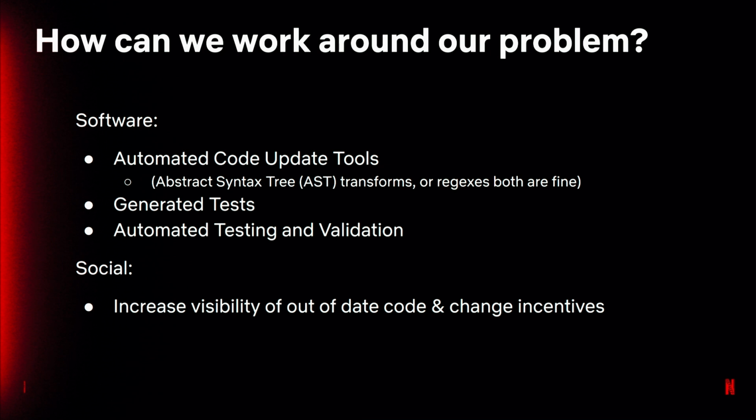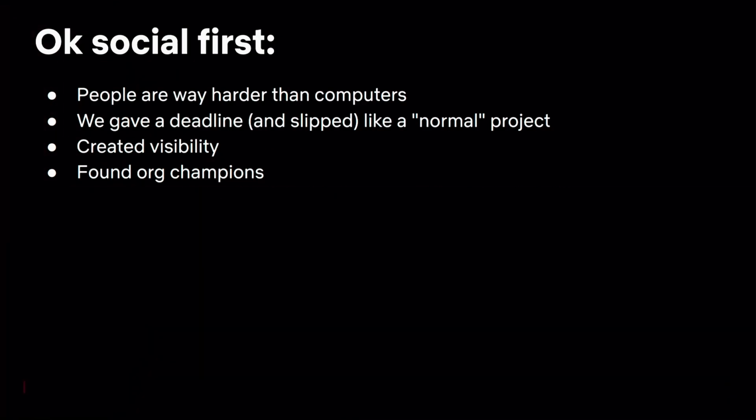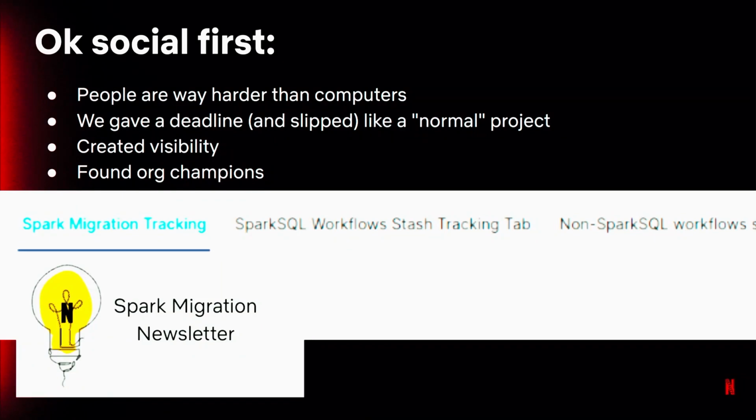I don't have to upgrade today. I can just pay a little bit extra for the support contract. Or alternatively, when you work at a company like Netflix, you can just say, I'll just get the platform team to support it for a little bit longer, right? It doesn't cost anything real. It's fine. So, social problem first.